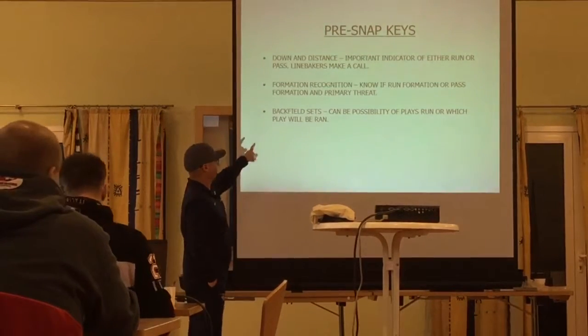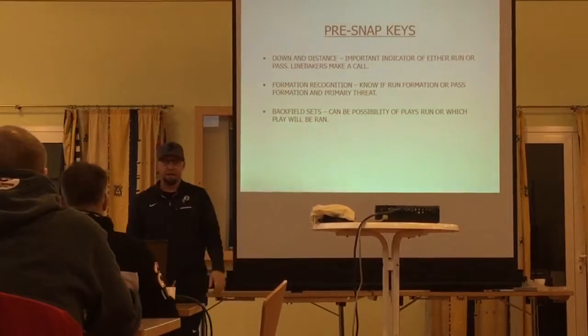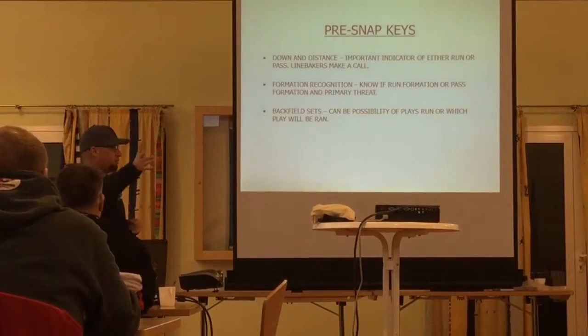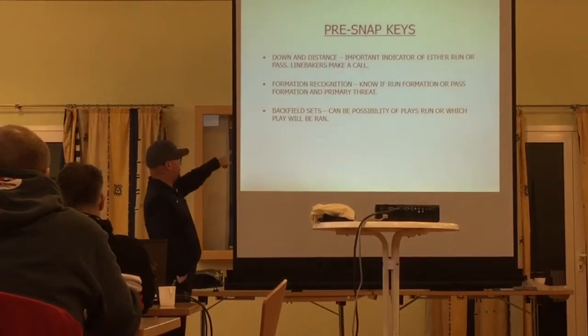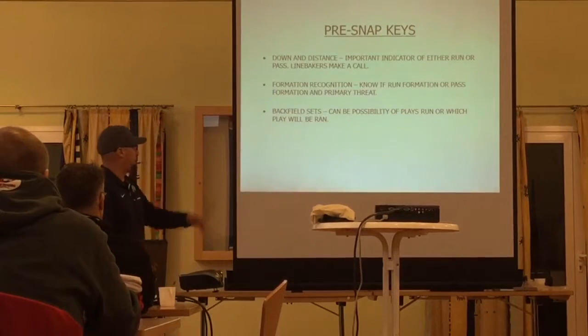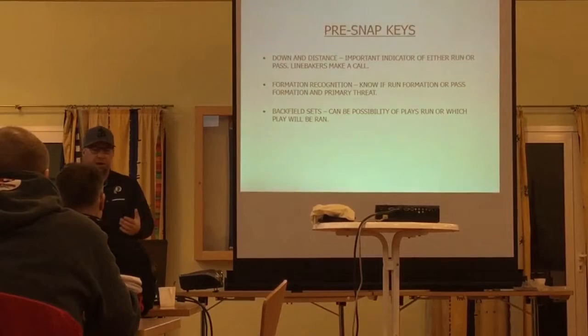Okay, so again, we make those guys make a call. They'll call the down and distance, they'll call the formation. And we don't do that with the young guys; when they get a little older, they'll say trips or tray or triples or spread. They'll start calling the formation. But the backfield set's a really important one. They'll say gun weak, and they'll try to talk about where that running back is. So that's all the things that we teach pre-snap with our linebackers.